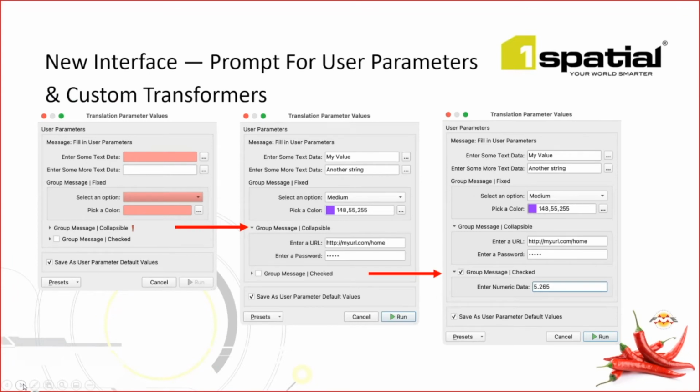So what does the new interface look like? Going from the previous one on the second slide I showed, that dialog box was the parameter manager. And we use the same types of dialog boxes when we use prompt and run, or the prompt for user parameters option, and we can use them with our custom transformers as well. So we can really make our custom transformers behave as if they are regular FME transformers now with the user interface. In this example, I've just got 3 screenshots of the same parameter dialog box, as I go through and fill in various bits.